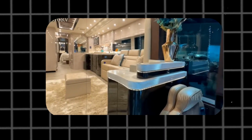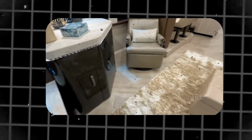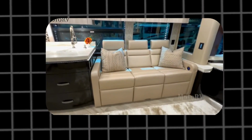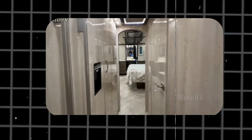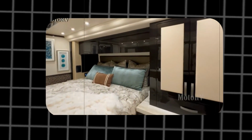Inside, you'll find 5 televisions, including a curved 4K screen for the ultimate viewing experience, for those who prefer relaxation. The master bathroom features a personal sauna, adding a spa-like touch to your travels. Heated floors run throughout the motorhome, ensuring that the interior remains comfortable no matter the season. The customizable digital art displays enhance the atmosphere, providing an artistic and visually pleasing ambiance.